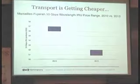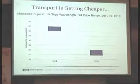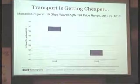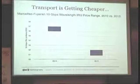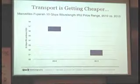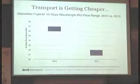The range really depends on the cable system that's being used, not just who is providing the capacity. So certain cables have a lower price with them. Certain cables offer a higher price. So there's not a single price to get between Fujairah and Marseille. It depends on who you're going to use. And all prices still exist, and so volumes are happening at all parts of the market here.